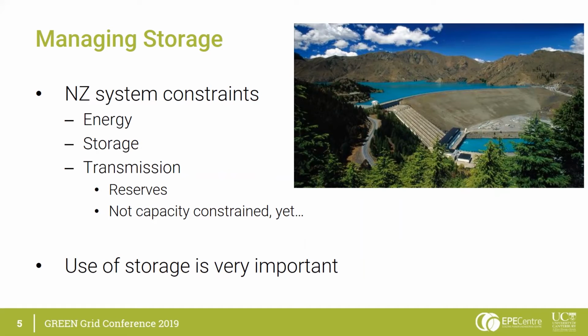Of course, we've got a very tight storage constraint. Only about 7% of New Zealand's annual electricity usage is stored in the dams. So actually, on an international stage, our storage is relatively tiny. In Brazil, they have 5 years storage. Here we've got a month and a half. Of course, transmission is another constraint as well, which the DC link plays a big part.